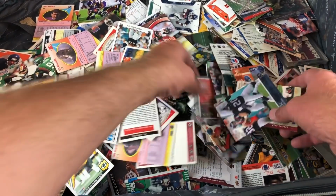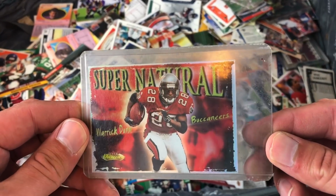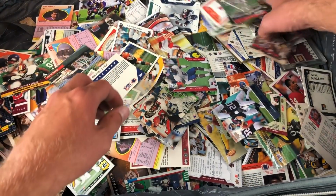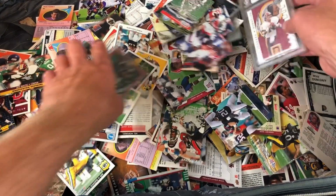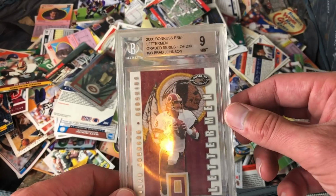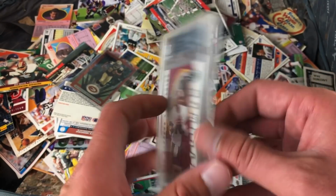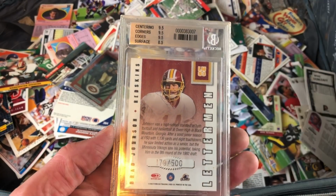I don't think the other one was that expensive, but work done in an oversized 1989 Bowman style top loader. Pull some of these other ones out. Here's another graded card, though. Brad Johnson. I think we saw this in the last binder. It's a Beckett 9. 2000 Donruss Preferred. I think that's the same set that Aikman was from.